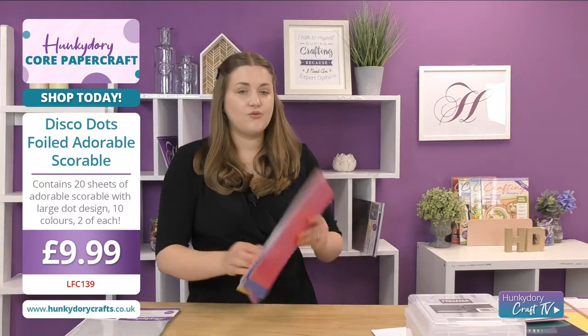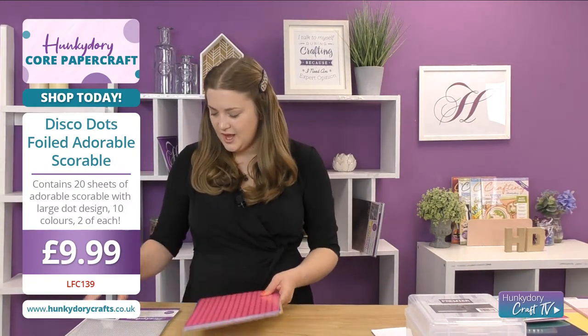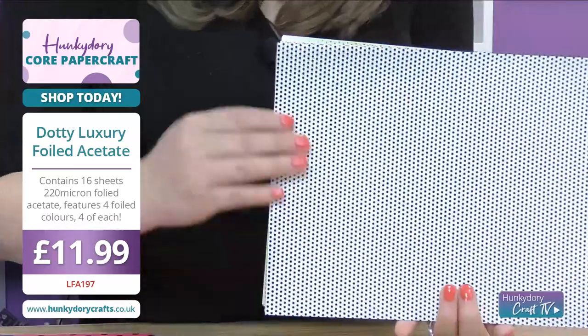But to go right alongside it, what we've done is we've coordinated another product for you. It's our Dotty Luxury Foiled Acetate. So in here, you're going to receive this Dotty edge-to-edge foiling.